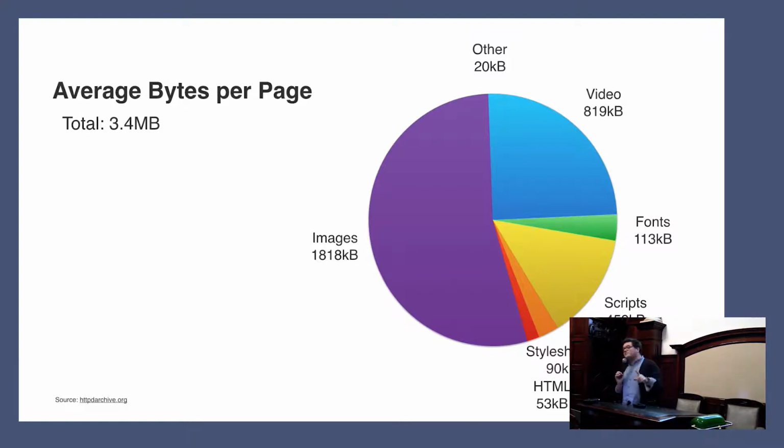So if you're shipping 2 megs of fonts, you're shipping more than half the size of an average web page, and even more than most web pages often send images. So that's a lot of stuff to be downloaded. So how do you attempt to reduce this or attempt to deal with this well?